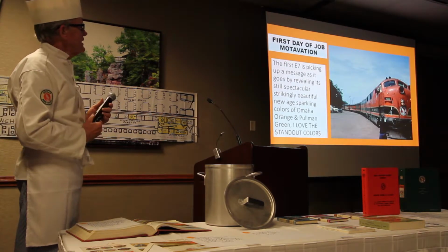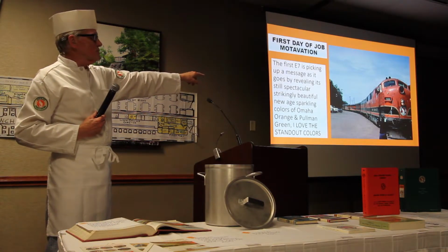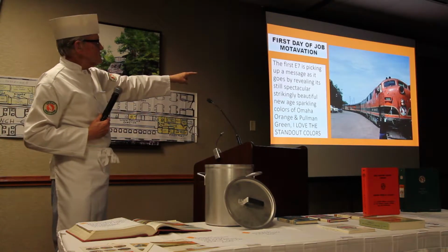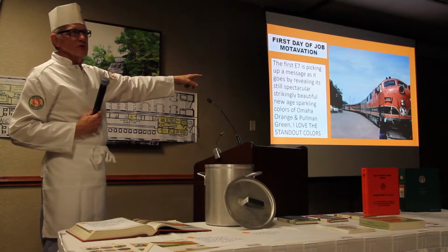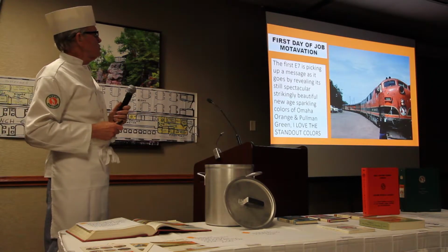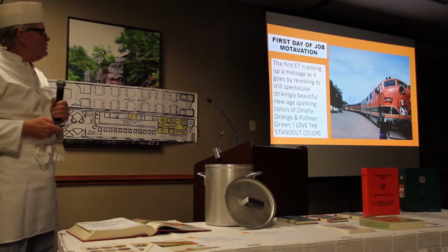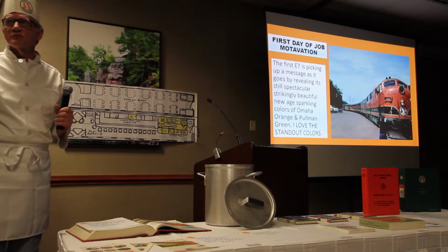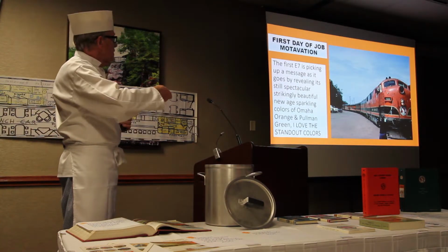Have to learn these things. The thing I liked about it too is that the locomotive actually was this color, the Omaha orange and the Pullman green. I just love this photograph. And it's also a neat picture because it's the first E7 500, as you all know, and it was picking up a message as it goes by, revealing the steel, spectacular, striking, beautiful, new age, sparkling colors of Omaha orange and Pullman green. I still love the colors. They're just fabulous. I'm glad to see some people in the room here who have some orange on. It's just beautiful. Very, very nice viewing.